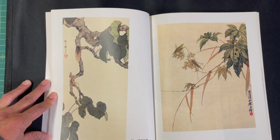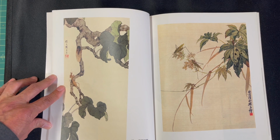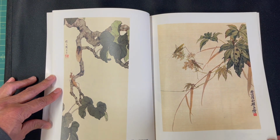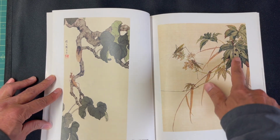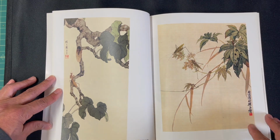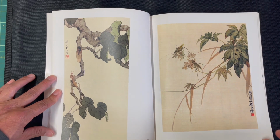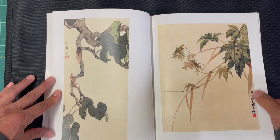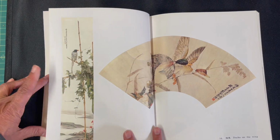Praying mantis and cicada here on the left, two very classic insect subjects. And on the right, we have the katydids. You can see here how he's choosing to show these imperfect, insect-affected leaves. And you can see the nice technique and shading and different colorations that are used to create that sense in the leaves.